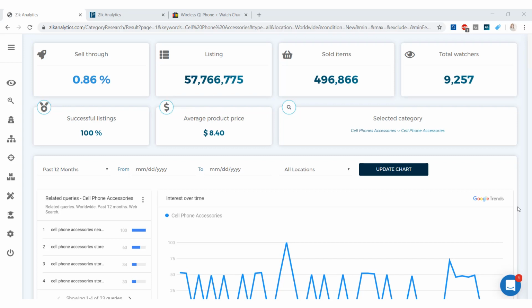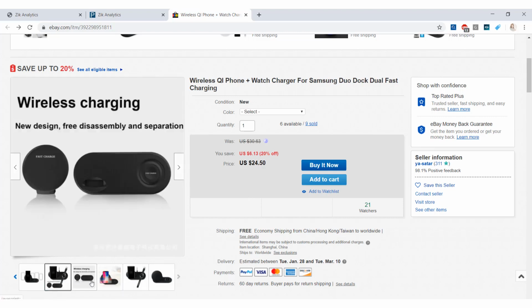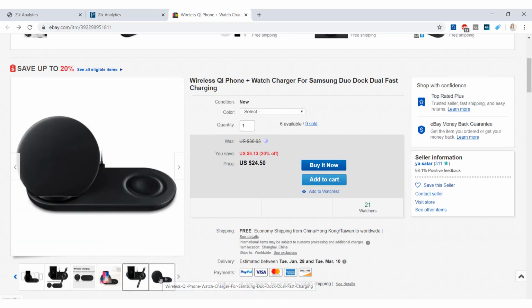So what I did with the information that I gathered, I went on eBay and found this product here. This is a wireless QI phone and watch charger for Samsung, and it's selling for $24.50. It is free shipping, and when we look at the product pictures, we can see that you may charge your phone or your watch. They offer this product in only black.